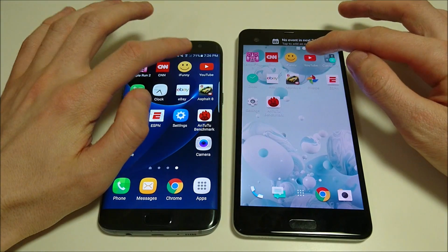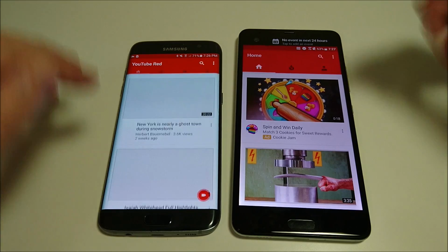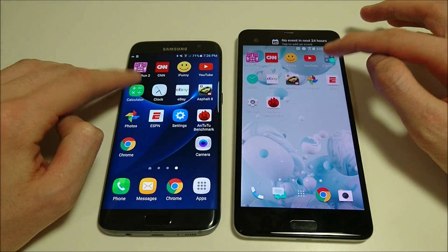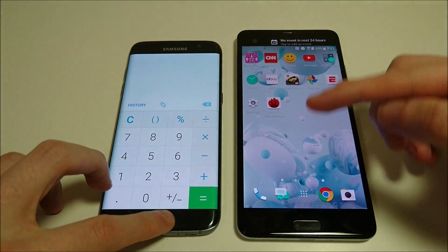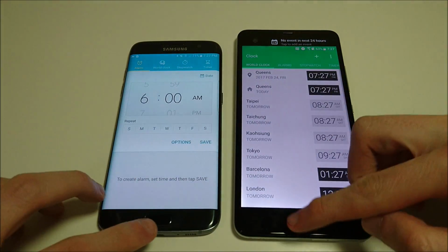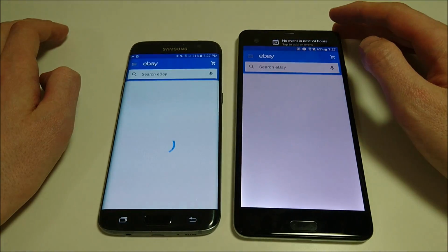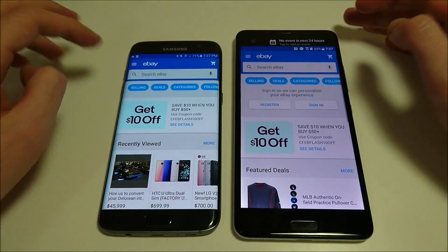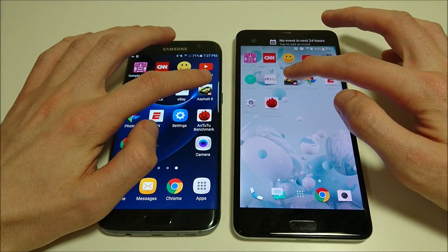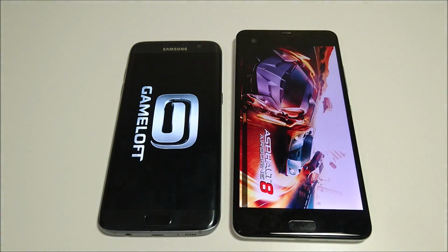Again, HTC. YouTube. Again, HTC. Calculator. Clock. Those are pretty close. Next up, eBay. Again, HTC. Alright, Asphalt 8. So this one should be HTC as well.